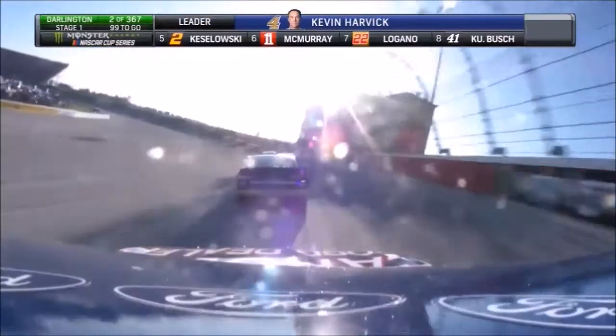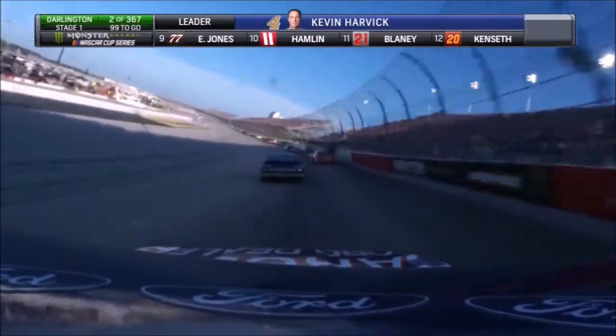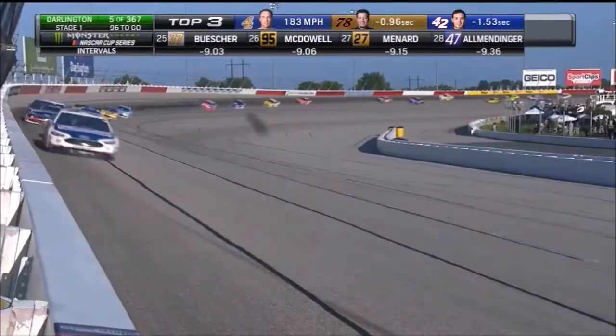Yes, they turn 3 and 4 where they are right now. There's options. You can run the very bottom or you can run the top. Right now you see Clint Bowyer running right in the middle of the racetrack, but that's going to change all throughout the race. Drivers will be running wherever it makes their car work. Behind him, that blue and white car, that Carolina Ford dealer, that's not Mark Martin. That's actually Clint Bowyer running that Mark Martin scheme.